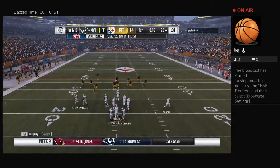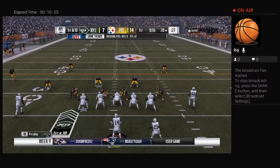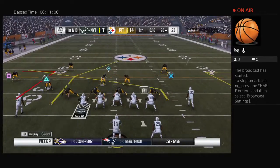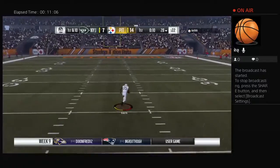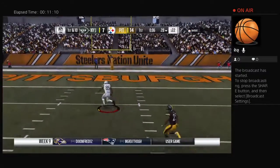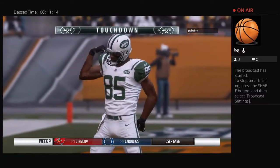Darnold going to lead the Jets up now, 1st and 10. Now let's go. Green 39. Green 39. On 1st down, Darnold, he's going to fire one deep over. And the defense loses him. It's complete. Past the 20. And he's in. Touchdown, Jets.